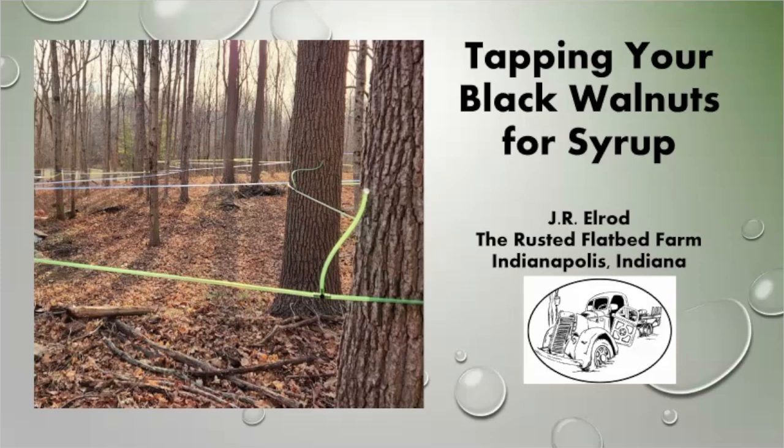He is the proprietor of the Rusted Flatbed Farm, a 13-acre agroforest on the southeast side of Indianapolis. The forest, mostly sugar maple and black walnut, falls along hills above Little Buck Creek. John is a maple syrup hobbyist who has received a SARE grant to study black walnut syrup. He taps around 80 maples and 60 black walnuts, and he hopes to turn the black walnut syrup into a business. The farm also produces wild black raspberries and wild pawpaws.